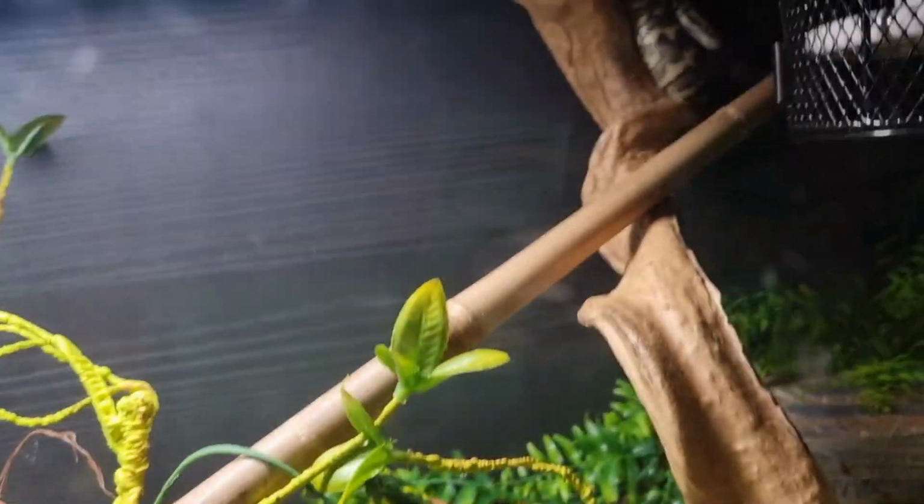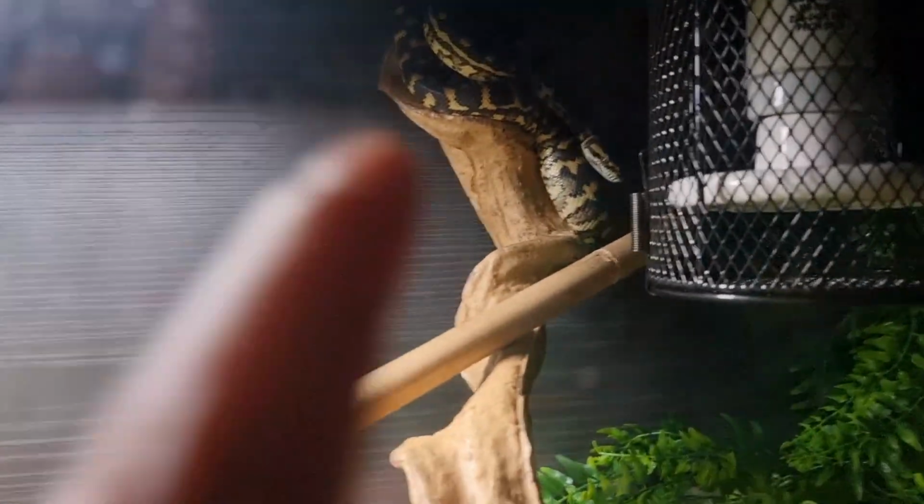Okay, so now we're just going to go around quickly on what not to get, even if you've kept a couple of beginner animals. First off, obvious: jungle carpet pythons. These are very mean. They hate people. They have quite a bad reputation.